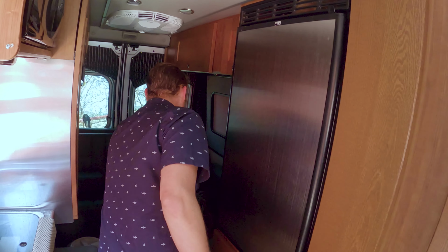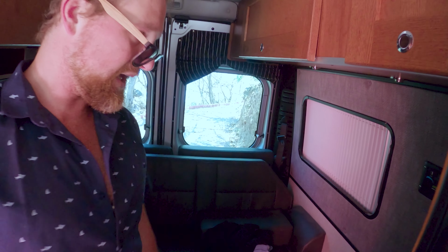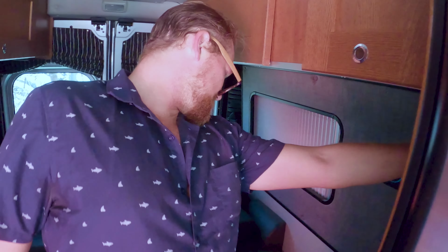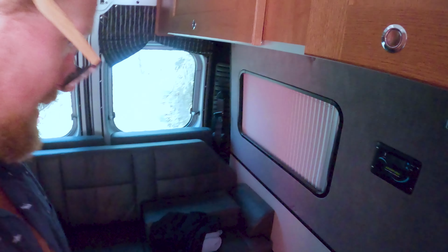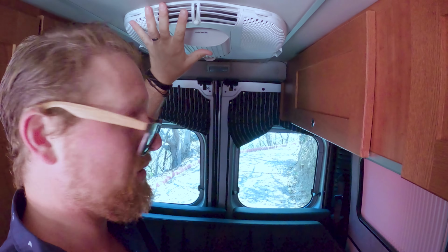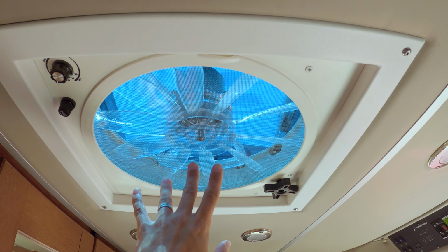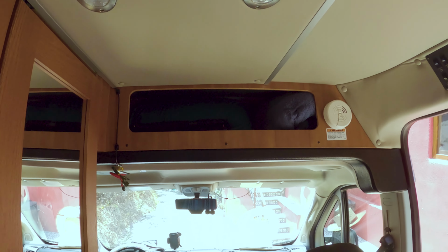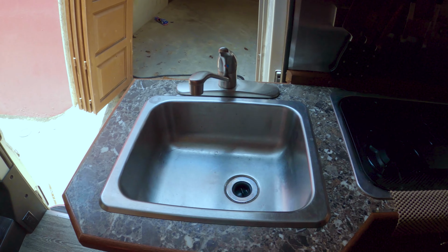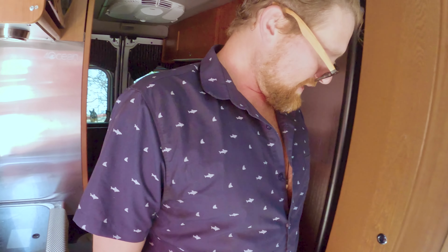Bunch of storage. This guy folds out to a full queen bed, which is pretty cool. All you got to do is electronically put this thing down. Other than that, we got a full AC, totally necessary in Mexico, of course. We got the exhaust fan here for blowing in and blowing out. So if we get the AC going, we can blow it out to get that hot air out and keep the cool air coming in. Other than that, that's the main stuff. But we feel good to go.